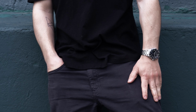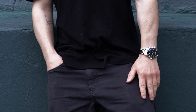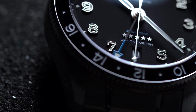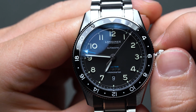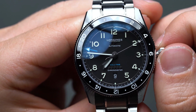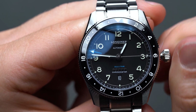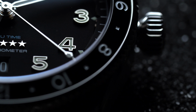It's a true statement piece, and if we're honest, probably one of the best representations of the brand at large. Here's what struck us first about the new GMT from Longines. First, the Spirit Zulu Time basically takes the existing Spirit and adds in a true GMT, or what the pros may colloquially refer to as a traveler GMT. You get to move the hour hand independently, which is by far the quickest and easiest method for adjusting your time zones during travel.